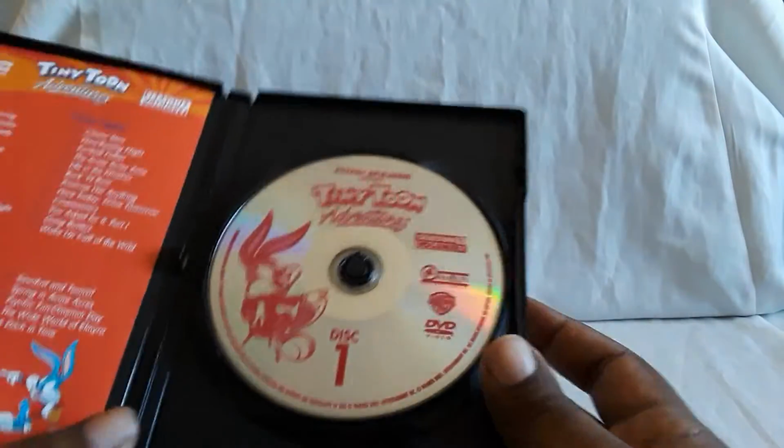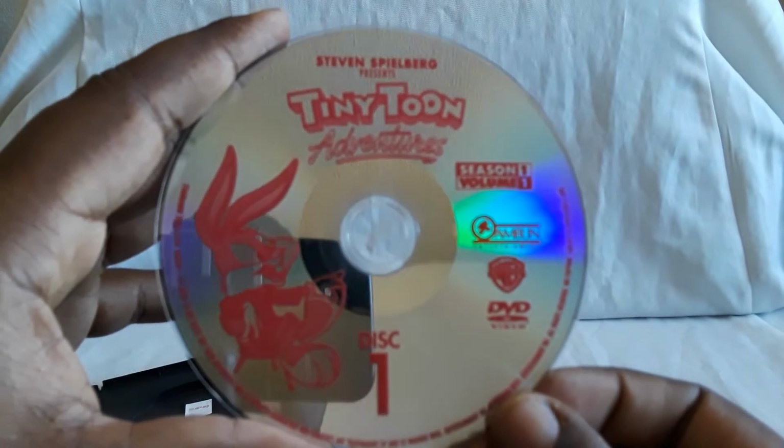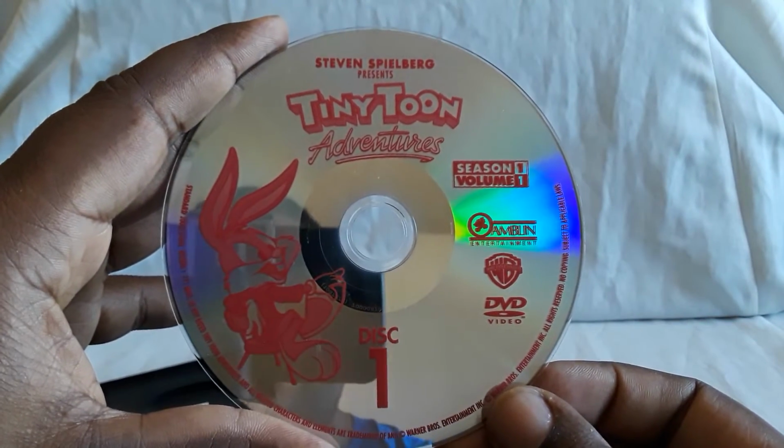And now this set, there's 3 discs. They are stacked. Now, I'm not sure if they all are like this, whether you get it new or used. This one I got secondhand. So I'm thinking of maybe getting a different case for it. I found this at a Half Price Books. And okay, so here is disc 1.